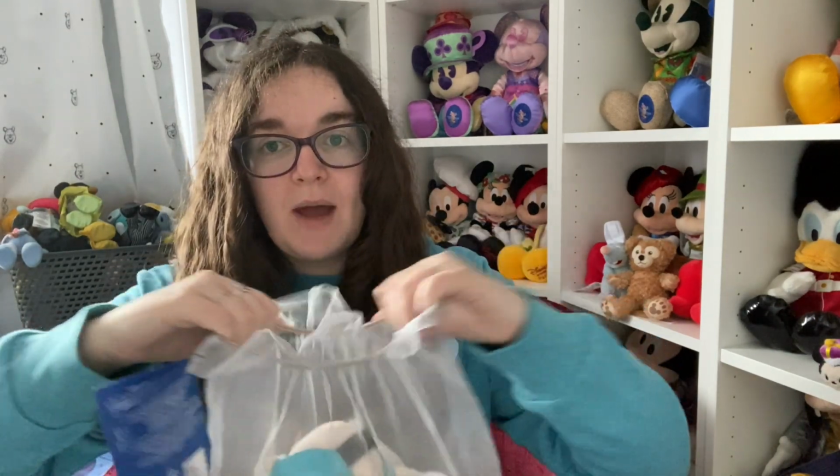But I'm just going to get them out of the bag. The bag does stretch to get them all out. So interestingly, they're all separate. Mickey and Minnie were kind of attached together with those little plastic things to make them hold hands.